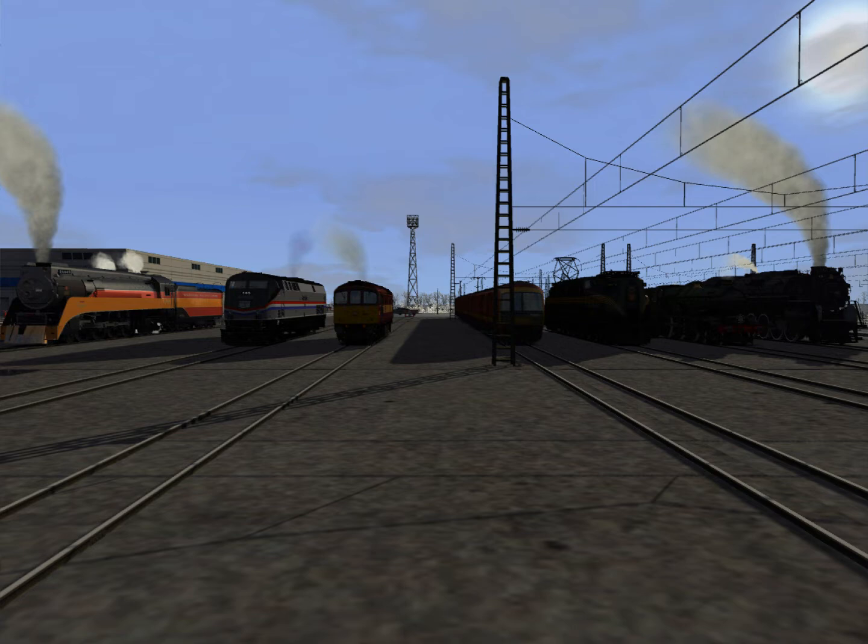Then moving on to the right, we see Class 33 from RailSimulator.com, and one really cool thing about the Class 33 is that you can manually sound the two-tone horn with a higher sound or a lower sound. It's a really nice feature that they have.